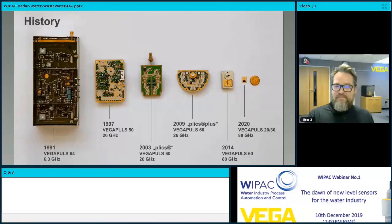And that last chip is our own development. We developed our own radar chip. It's not a proprietary one. It's designed for level measurement. And we'll come on to some of those benefits shortly.